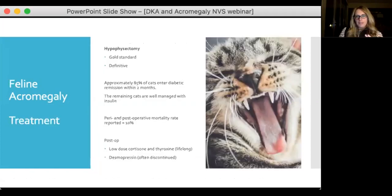So treatment, absolutely hypophysectomy is the gold standard, and it's going to be ideally a definitive treatment. And about 85% of cats will enter diabetic remission within about 2 months. And of those who don't enter diabetic remission, they're actually just much easier diabetics to manage. So often much better than what they were preoperatively. The peri and postoperative mortality rate is about 10%. Certainly these cats need long-term management, so they will need low-dose cortisone and thyroxine, and that will be lifelong. But the desmopressin supplementation that they need is often only in the short term.